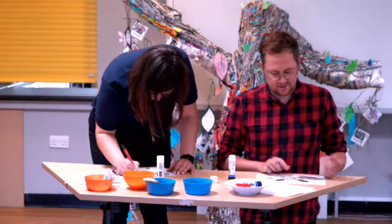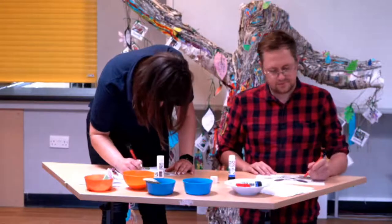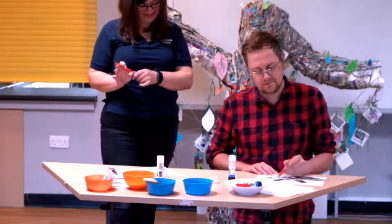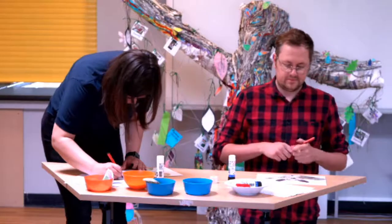Right. We're almost done, and then you're going to need to write in the comments whose koala you think is best. He's going to have really furry ears as well. And a big belly button. Because all koalas have a really big belly button.